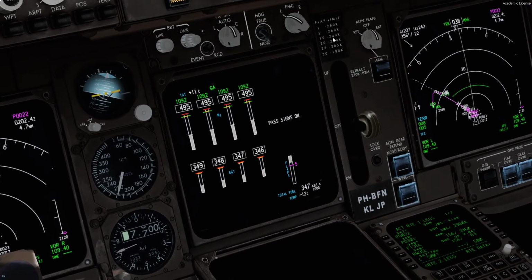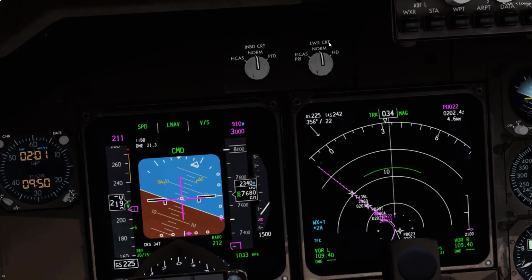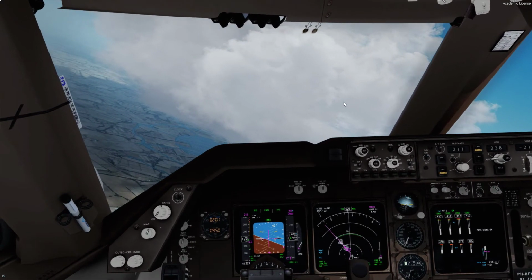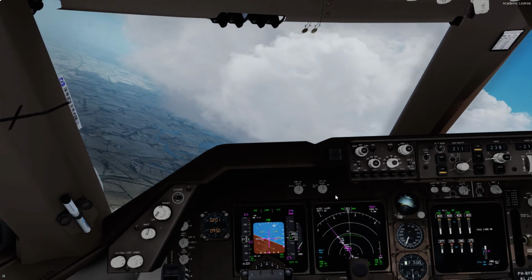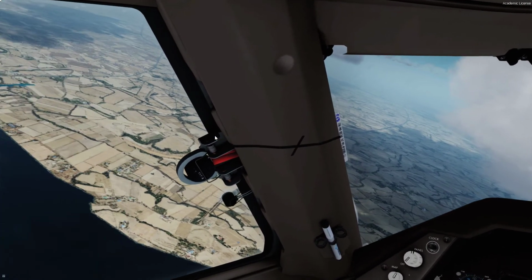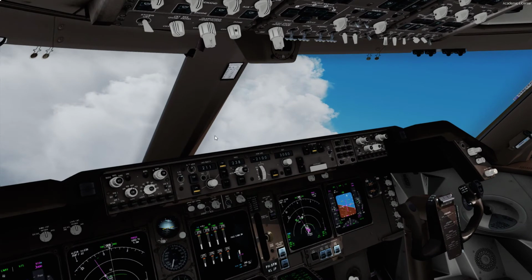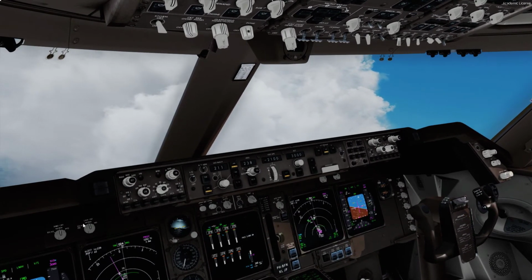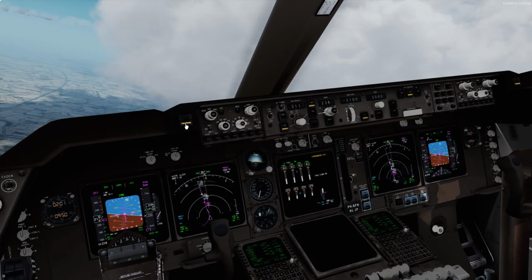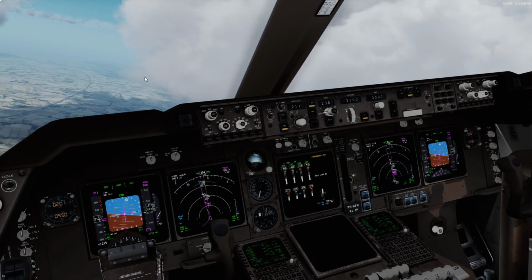Right, let's check the flap reduction limit for 10. 240, so let's set flaps 10. And let's try and get that VNAV back. I don't know if any guys know how that does it. It just doesn't descend with the VNAV. Sometimes I don't have the set speed. Speed brakes are extended, I know.